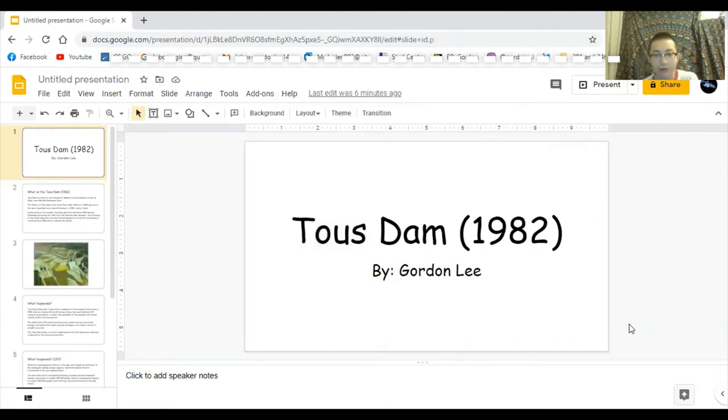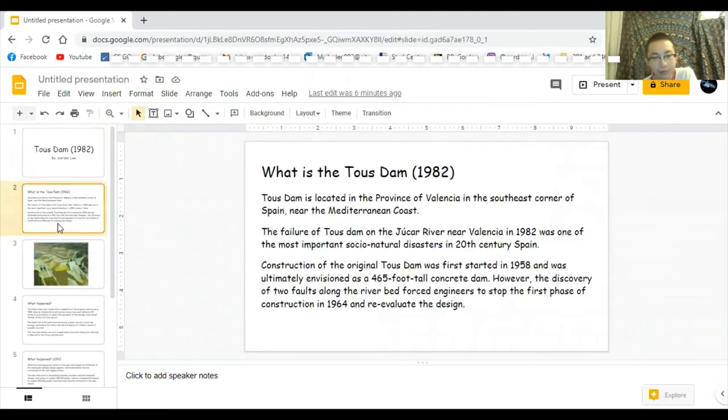And today we're going to be learning about the Tous Dam that occurred in 1982. So what is the Tous Dam? The Tous Dam is located in the province of Valencia in the southeast corner of Spain near the Mediterranean coast. The failure of the Tous Dam on the Júcar River near Valencia in 1982 was one of the most important local natural disasters in the 20th century in Spain.